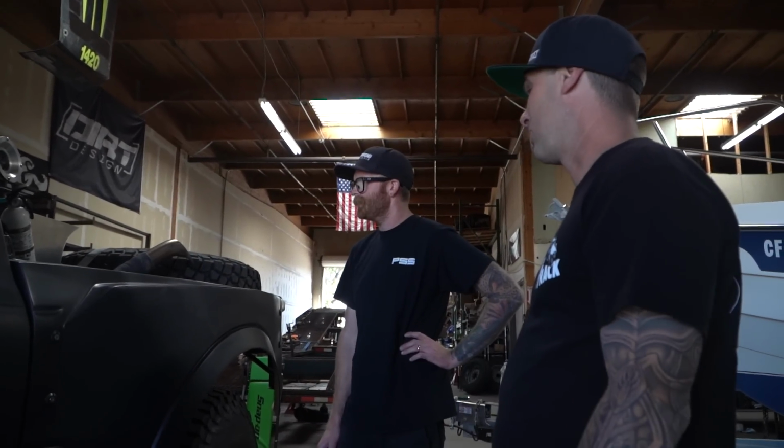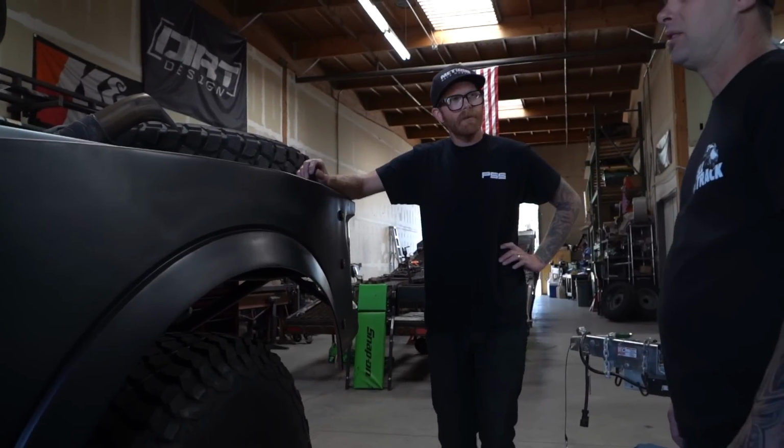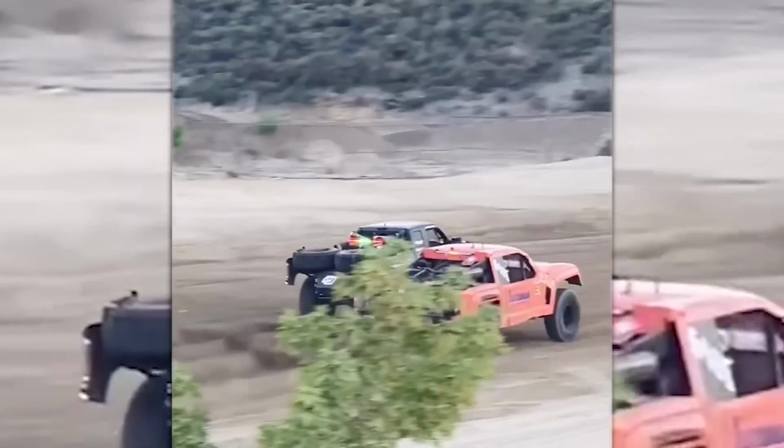So big shout out to Fiberworks and Jason, he rips over there. Yeah, he does. Pretty bitchin' truck. Thank you. I'm hoping that I can do you guys a solid and win a race this next one. Fingers crossed that it all stays together, and let's go get it.